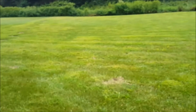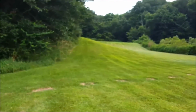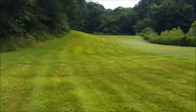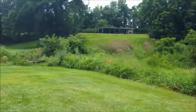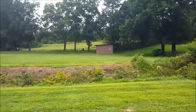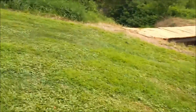All right, and then check this range out. It's a small club, private club, but they got 200 yards back there with a pit for targets. Looks like a golf course. Keep it really nice, well manicured. It's where they shoot the 200 from up there. They got a house there they could throw clays out of. Little shelter there. Not a bad little club.